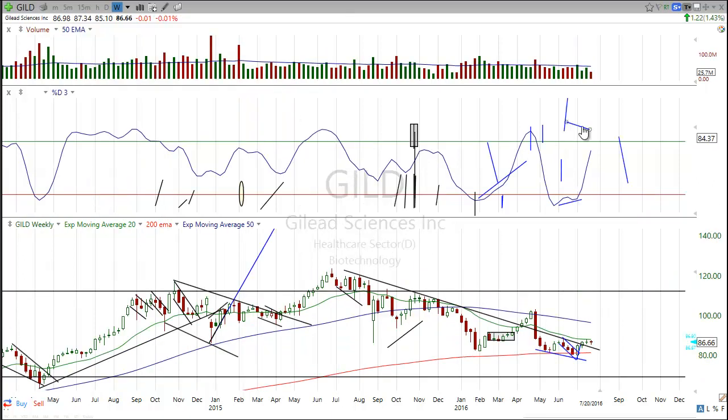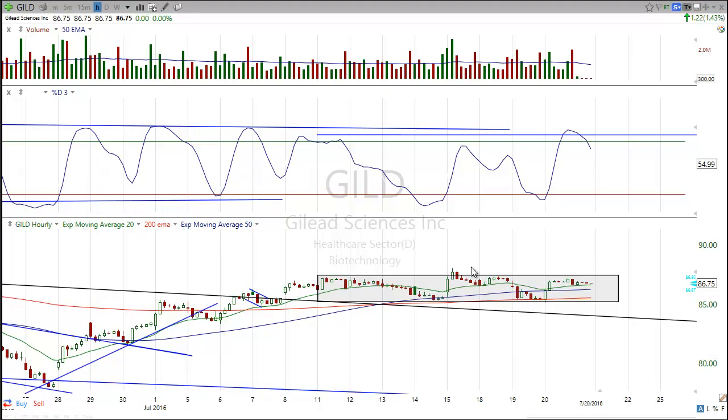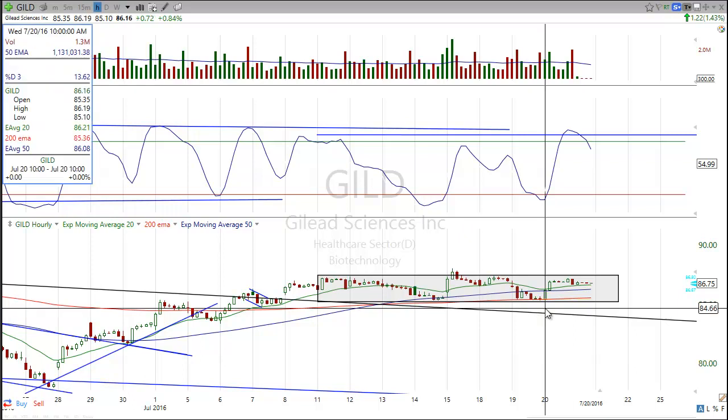Gilead, G-I-L-D, in this. And so it's a divergence. It is working. Divergence actually is working. We're kind of breaking through this trend line. It's kind of stalled out the last couple days. But with that stall out, as you can see, we've just been chopping around sideways. We started off today oversold. And we made some good moves on this.